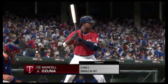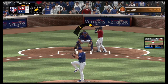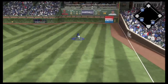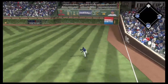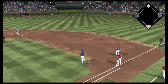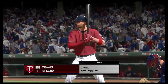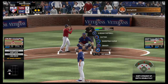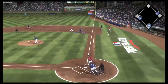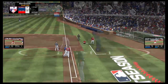Ready for another chance, Marcell Ozuna. 1 for 1 after a single his first time up. Line to the right side, and this continues right on through him as he couldn't knock it down. And the runner from third crosses the plate. Digging in for his second at-bat, Travis Shaw, who flied out in his first at-bat, so making him 0 for 1 so far. Little tapper down the first baseline. Foul ball, however, strike one.